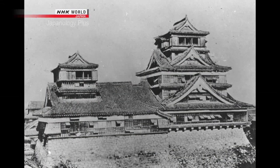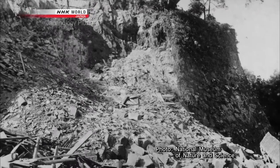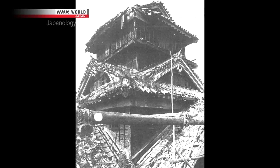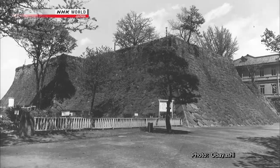In the 1870s, a mystery fire burned down the keep and other structures. In 1889, an earthquake collapsed its stone walls and damaged many watchtowers and other buildings. The castle was not repaired, but left to fall into ruin. The keep was not rebuilt until 83 years after it burned down.